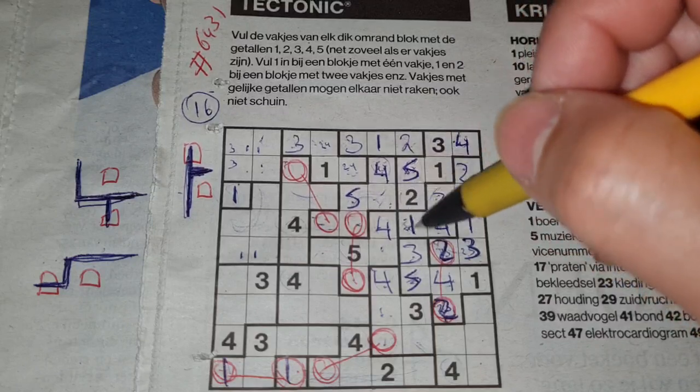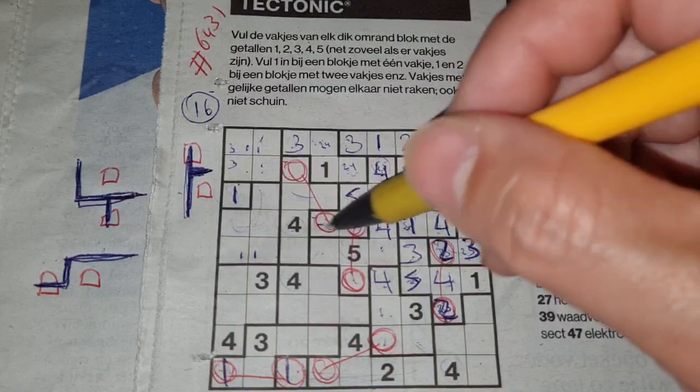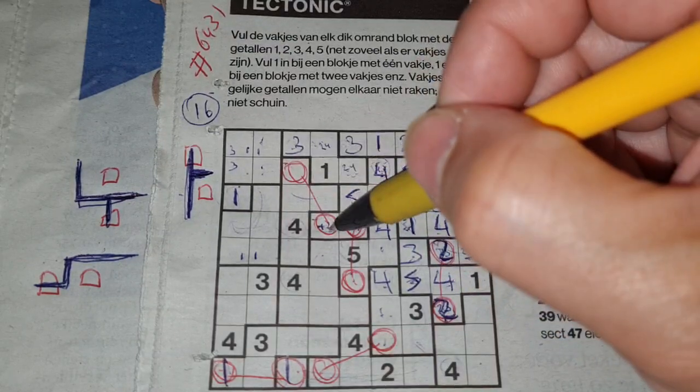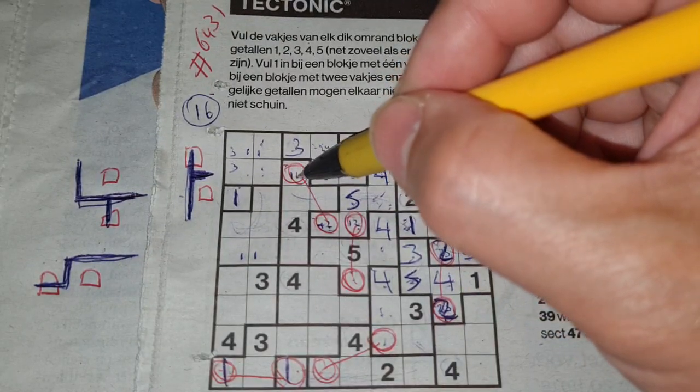Then this box can be a 1. This box can be a 2. So the 1 and 2 go in those two boxes as a pair. 1 and 2, 1 and 2. And this box is connected with that box. So we have a 1 or a 2.